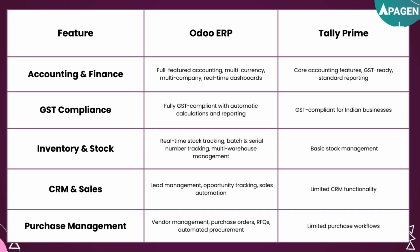functions altogether. If we talk about GST compliance, Odoo is already fully GST compliant with automatic calculations and reporting. TallyPrime also is GST compliant for Indian businesses. And here we can see that for the GST compliance feature, Odoo and TallyPrime both are GST ready, but Odoo basically integrates GST into all other modules, including sales, purchase, and inventory.